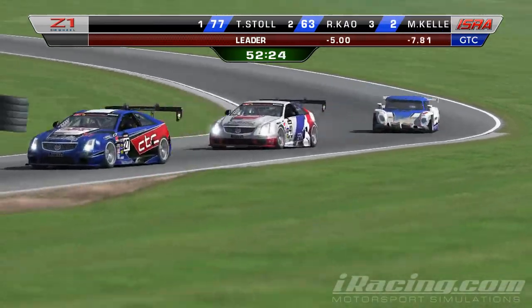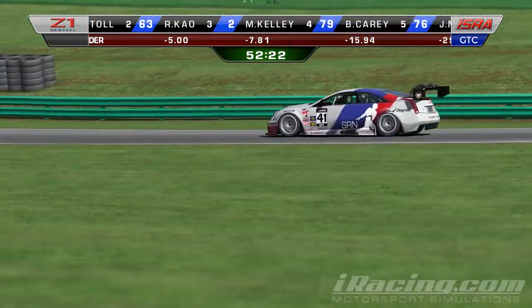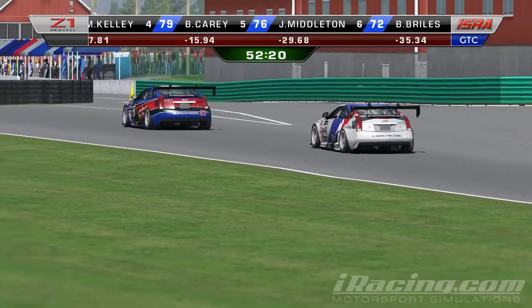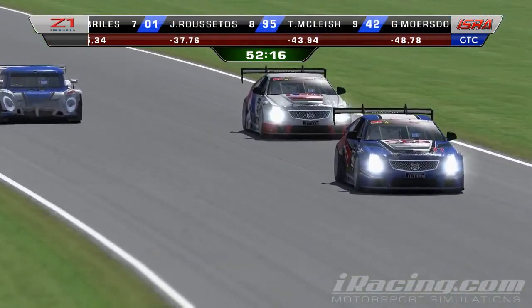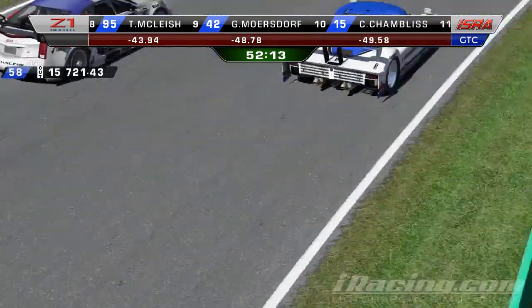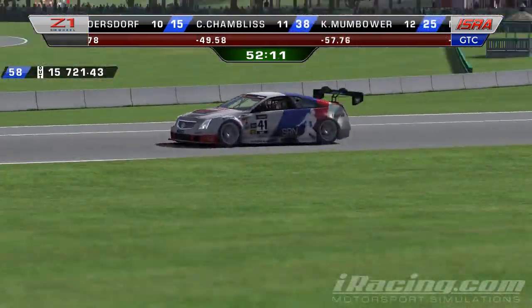And it looks like Brent Briles was able to get by both of these battling Cadillacs easily enough. Both of them still very close. Looks like John Rossuto is also going to look to get by with some fairly severe front end damage on his car, but I think he'll be by before turn 1.